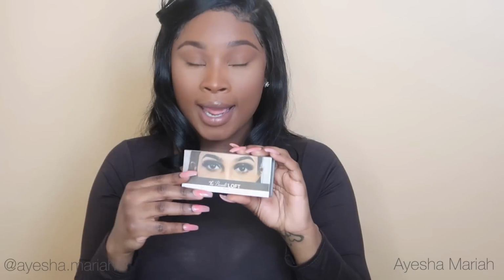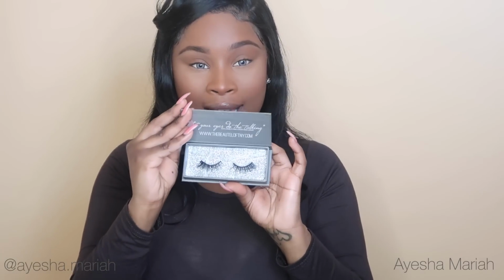To set my entire face, I'm going to be using the NYX Dewy Finish Setting Spray. Now I'm going to go put on my MINK Nude lashes from my MINK Lash collection. MINK Nude is just super bomb. They're super natural, but super bomb. So I'm going to put those on and I'll be right back.